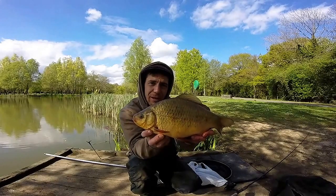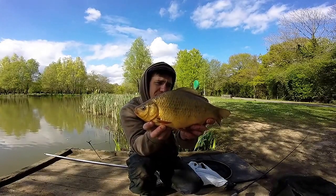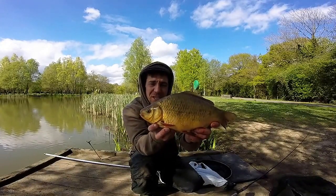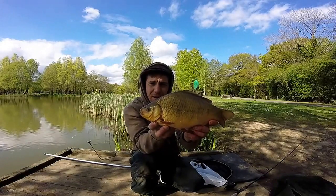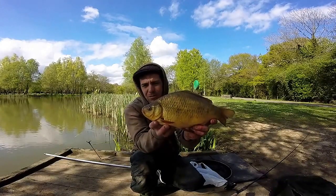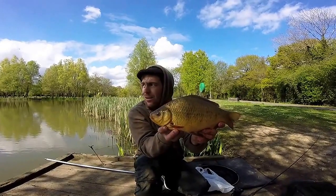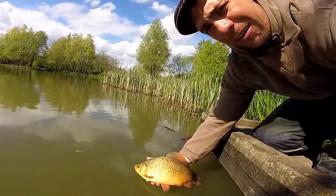All day I've stuck with the feeder on the maggots. Single white maggot this one took. Saying that the last 3 crucians have been my best ones of the day, so if it follows in form, hopefully there might be a better one there for me still. But is that a pukka fish or what? PB crucian, 2lb, look at that.